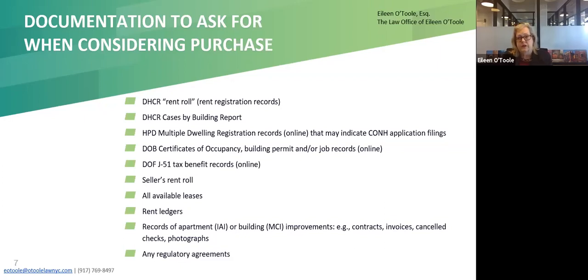If there aren't leases or aren't many leases, you may also want to get copies as an alternative of rent ledgers. A lot of owners and management companies keep rent ledgers on the computer anymore. So getting copies of those records can also be helpful. I'll talk a little bit more about IAIs, individual apartment improvements, in a few minutes, but records of any improvements to the apartment are important to have at this point, because that's often the sticking point about whether rent increases were properly collected for an apartment.